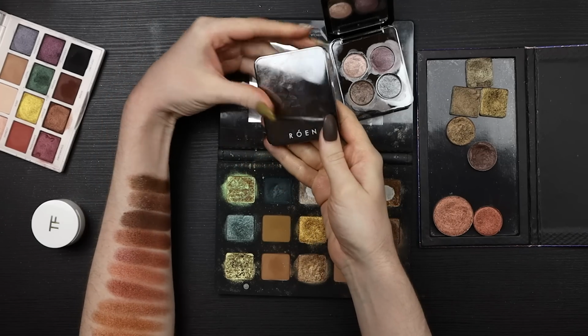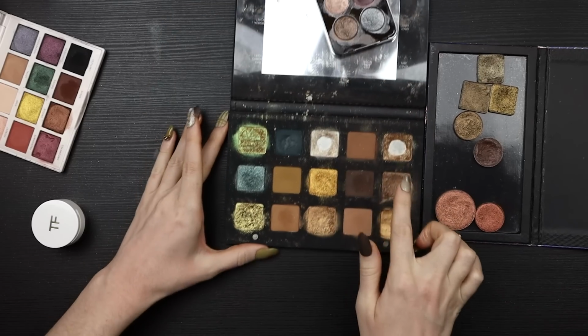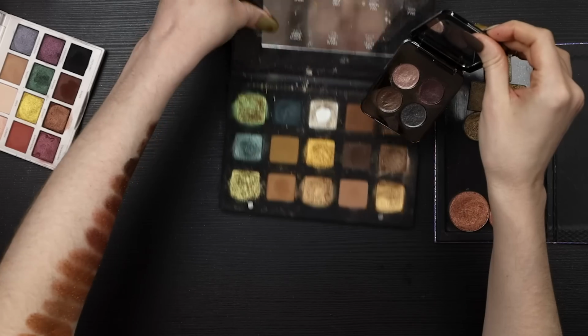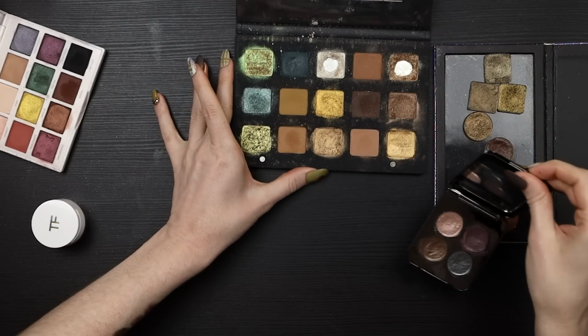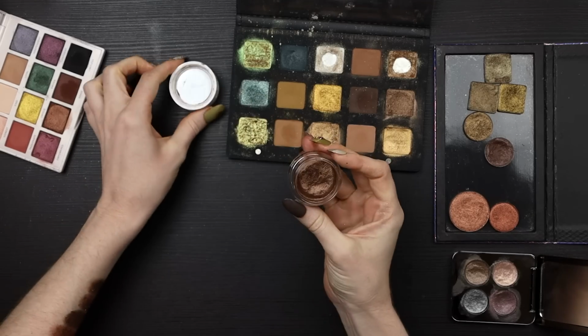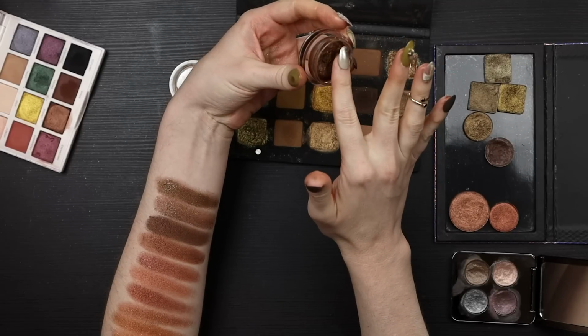Okay, so we're done with the Rowan Warm. We've still got this kind of taupe. Not even sure that we'll be able to consider that a bronze, but we've still got this kind of taupey color from the Cool Quad. Let's look at Naked Bronze. What does Tom Ford say bronze is?